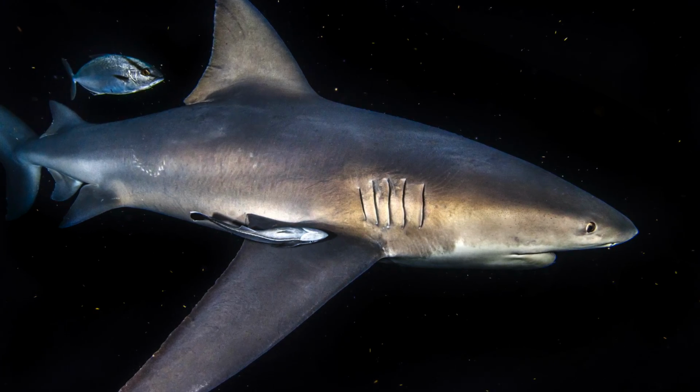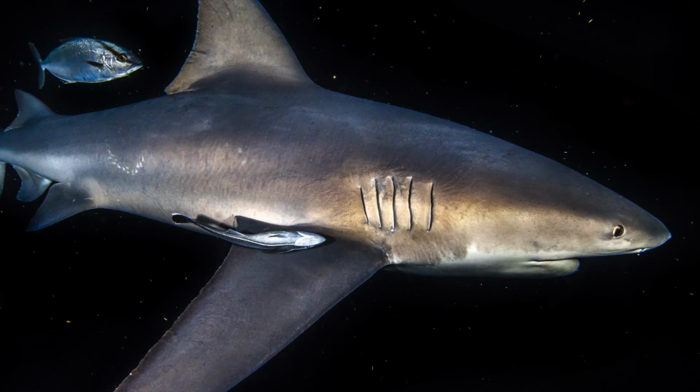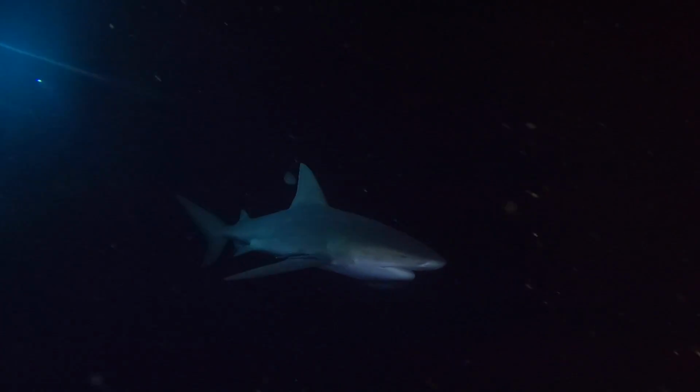Now here's one of the photos I took during the dive, so I'll put a couple of these in, but you can see my camera flashes going off now and then. I always love to get some photos as well as video of the sharks.